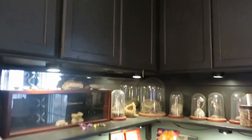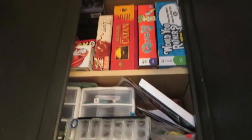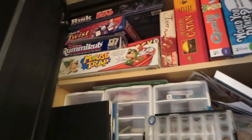But inside the cabinets is where we keep puzzles and things for school. We also keep our games in here because we play games in this room, so this is where all the games live.